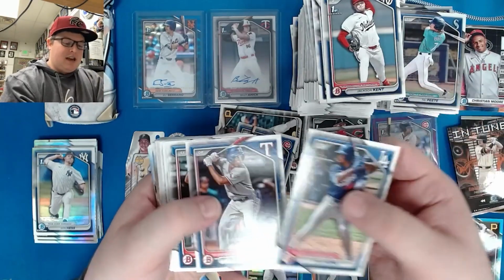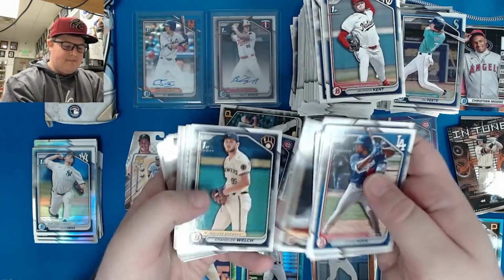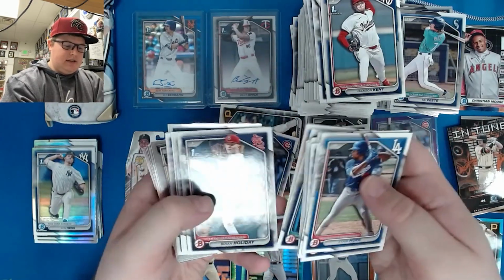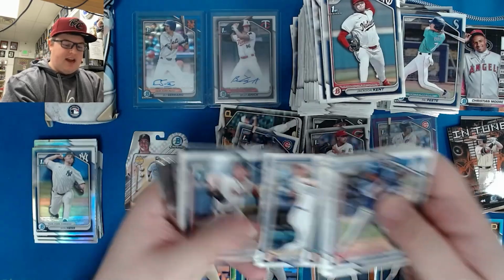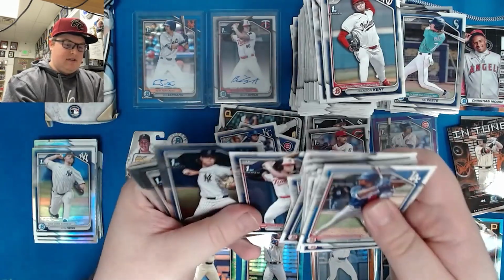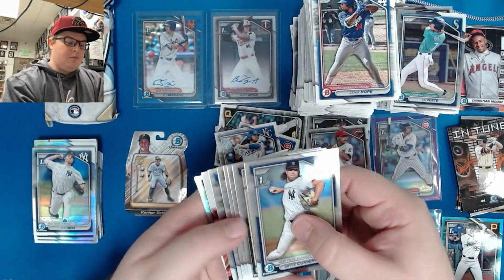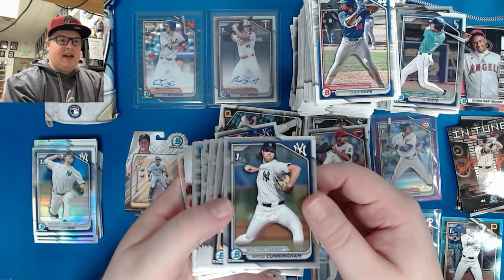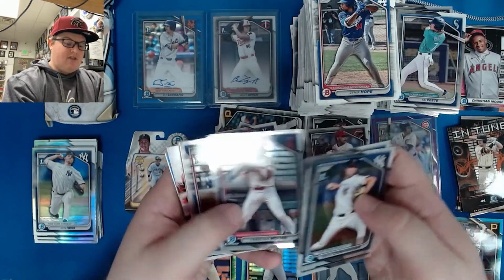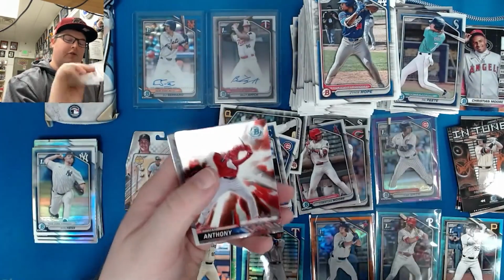All right. Sair Hope, Braylon Morrell, Vladdy Guerrero, Max Clark, Dan Egan. There's Jack Caglione and Cam Caminiti. All right. Chromes. You got Bryce Cunningham, Levi Sterling, Dante Nori, Trey Savage, Christian Moore. That is Jonathan Santucci on the auto.